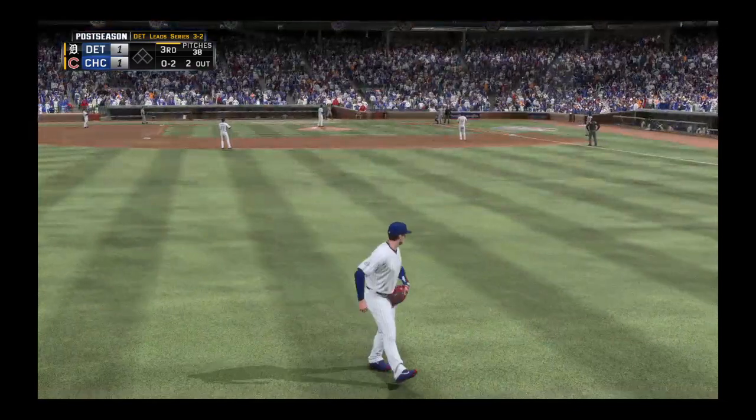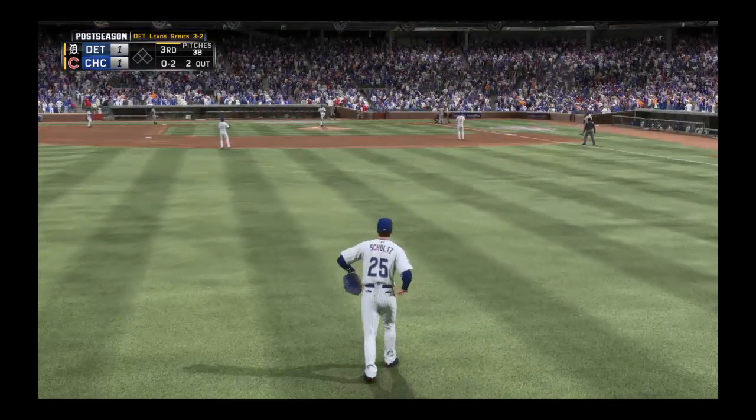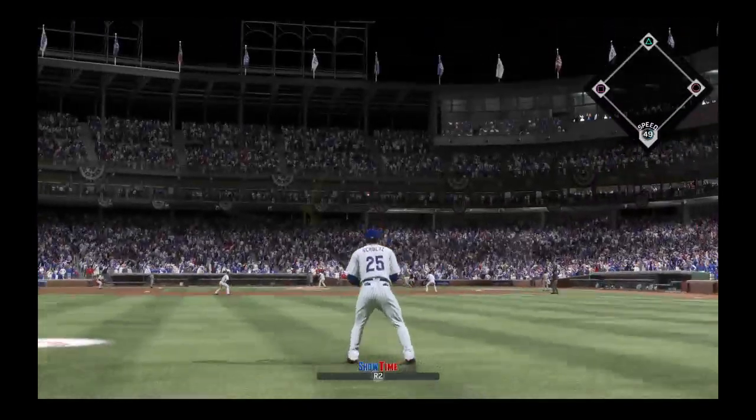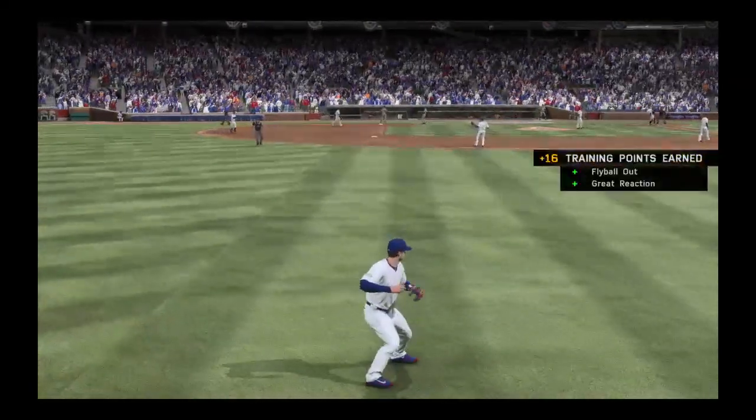Striding into the box, J.D. Martinez. He drew a walk his first time up. Hit in the air out to straightaway left. Schultz is under it, and he makes the catch for out number.